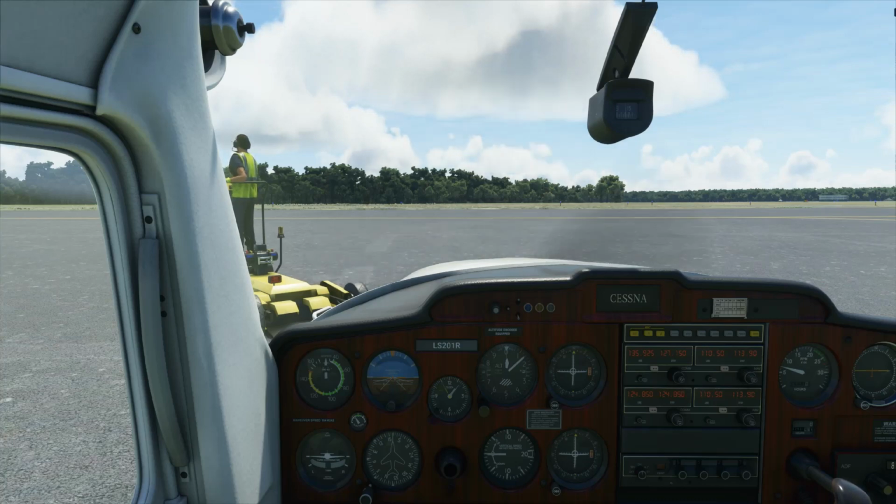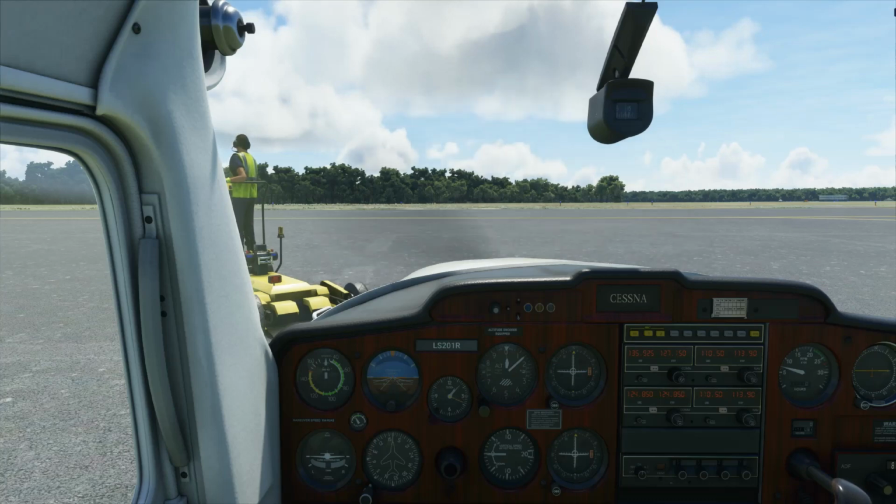Jacksonville Center, Lima Sierra 201 Romeo, ready for taxi instructions from the northeast hangars. Yes, Cessna 01 Romeo, runway 11, taxi via Alpha, hold short runway 7, the Gainesville altimeter 2992. Taxi Alpha, hold short runway 7 for runway 11, standard altimeter, 201 Romeo. Delta 3443, Jack Center, you on frequency?